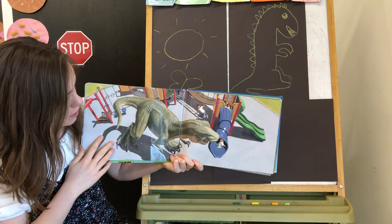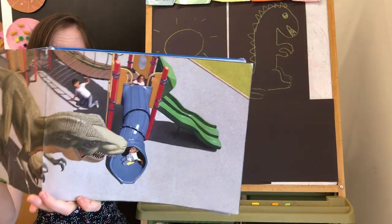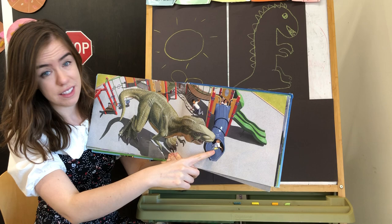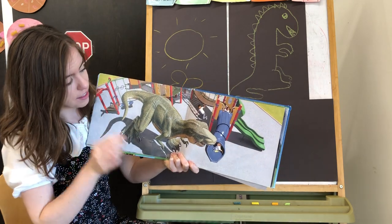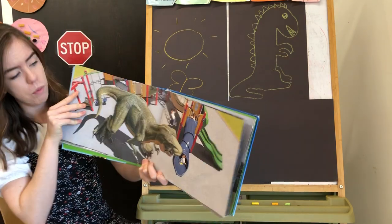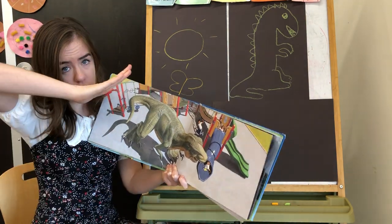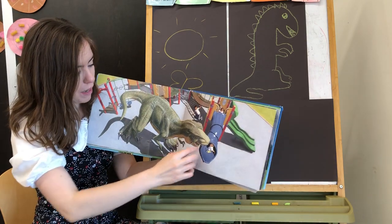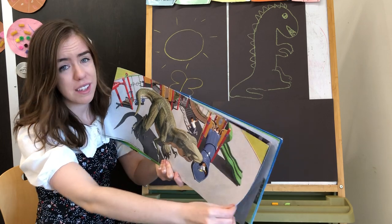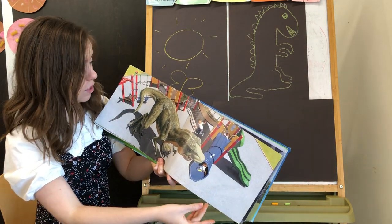Oh boy, here comes the dinosaur. I think it can see them. I know I can see them. Do you see where they're hiding? One's hiding inside the slide. One's under the bridge, and one is on top of the playground. So we have inside the slide, under the bridge, and on top of the playground. But I think the T-Rex sees them. Oh no, what are we gonna do? They're small and he's big. He's enormous.